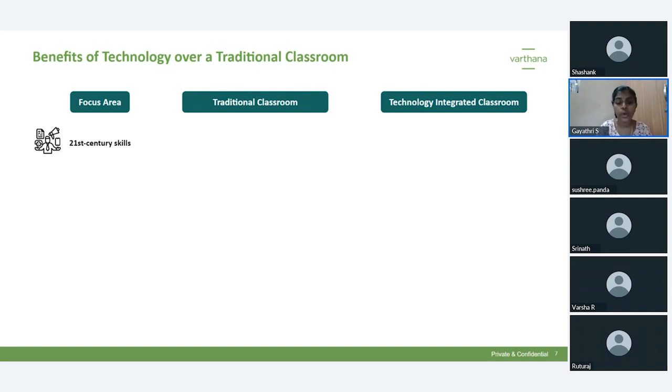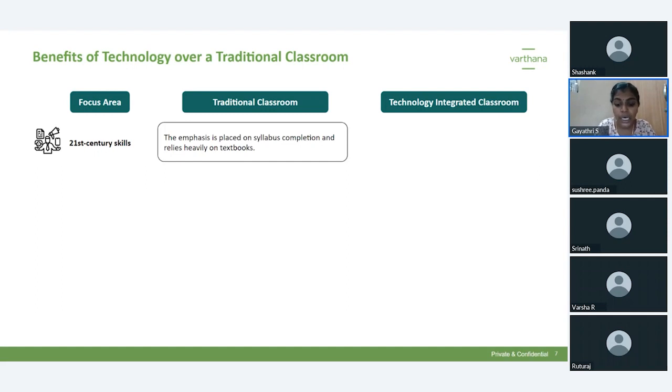As we all know, in a traditional classroom, the emphasis or the focus is on completing the syllabus and preparing the students for board exams or any other upcoming exam, because it's completely a grade or mark based system we are having, right? And we don't have enough time to give importance to these 21st century skills. Even our textbooks aren't prepared in such a way to enhance the students in 21st century skills.